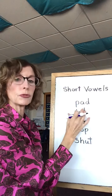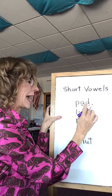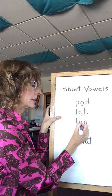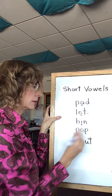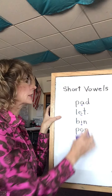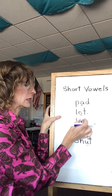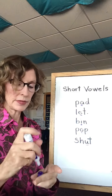Okay, let's start out with our first word here. We have add, pad, let, but, bin, pop, shut. Again, the short vowel is in between the two consonants. Okay? All right, let's move on.